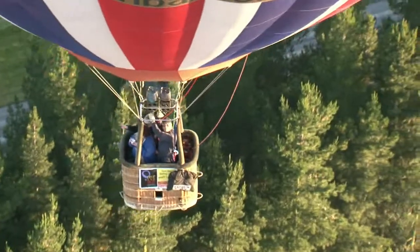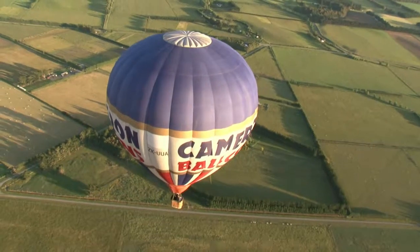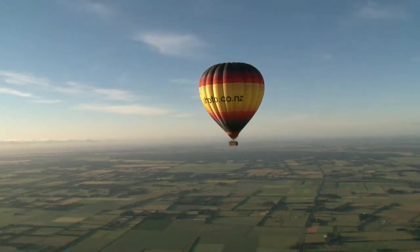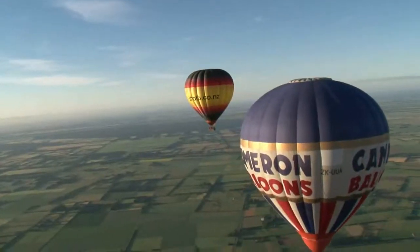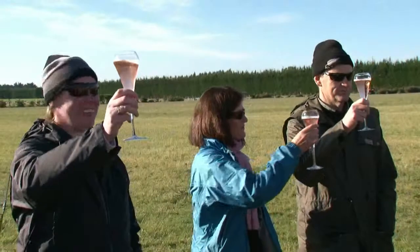Nestled well inland, the prevailing breeze from the Southern Alps gently pushes our flights out across the plains. The peace and gentleness of ballooning will surprise you as you drift along with the breeze. The scenery slowly changing until after about an hour in the air, it's time to land. The successful completion of the flight is celebrated with a glass of champagne.